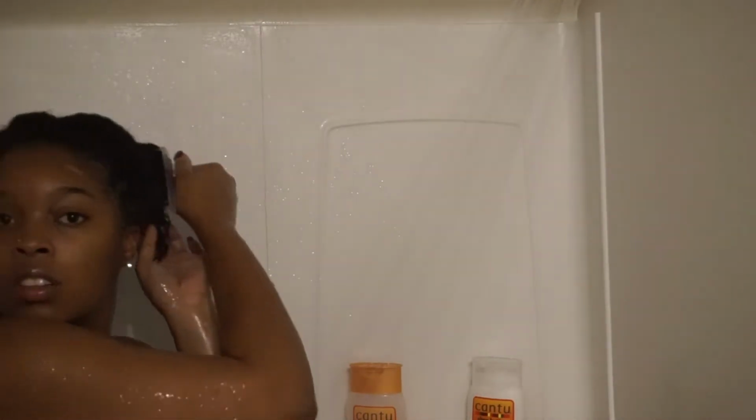So it's always good to section out your hair. It helps make sure that you're getting your entire head and you're not missing anything, but also it just makes it easier to manage.